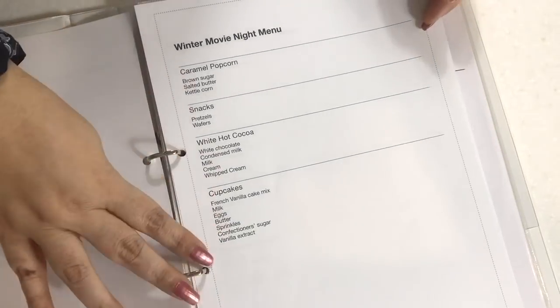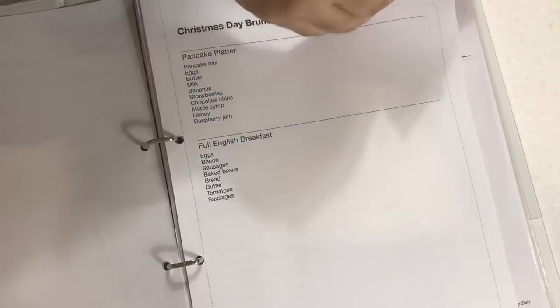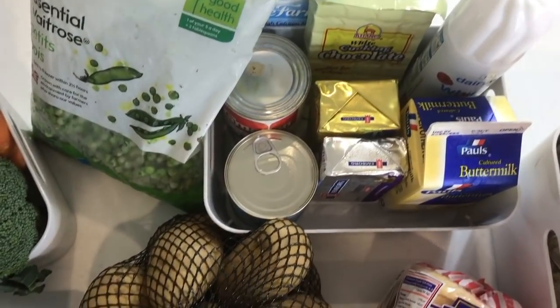I hope you've gotten some tips on how to organize for a stress-free Christmas. After all, it's all about being jolly and having fun with the family.